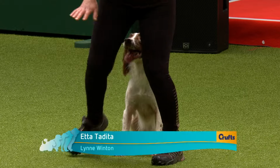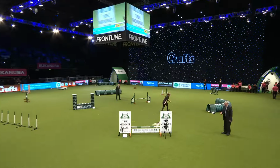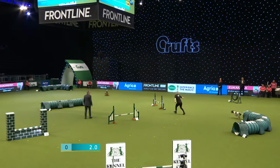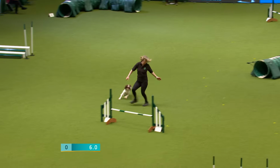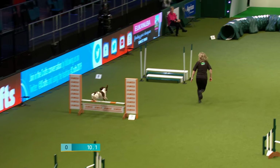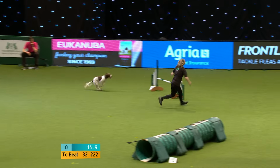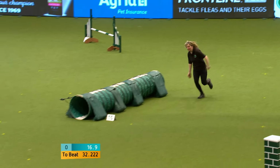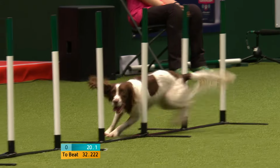So next to go on the line is Lynn Winton. This is Etta, north of the border, I believe, from Scotland. This is an English Springer Spaniel. Etta Tadita. Oh, managed to recover there, as we go down to the tunnel. First time at Crufts. Try to keep her straight as we go down to the weaves.